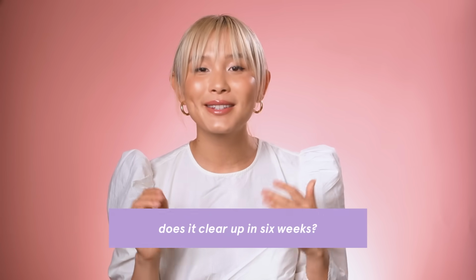Another way you can tell is to pay attention to how long it lasts for. If it clears up in 6 weeks, that's purging. Purging doesn't last forever. You should be getting fewer and fewer breakouts, and your skin should be clear in about 6 weeks. If you're worried about having to deal with the purging for 6 weeks, I will definitely be sharing some tips later on in the video to help you manage it.